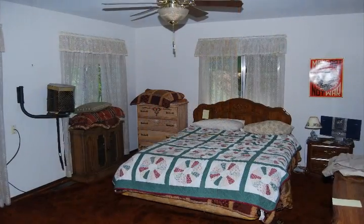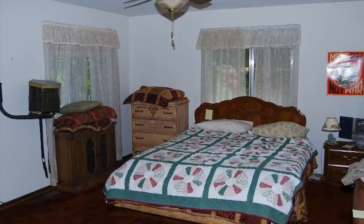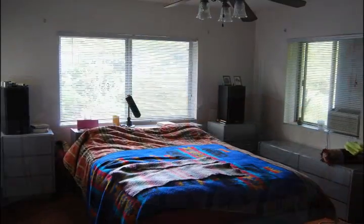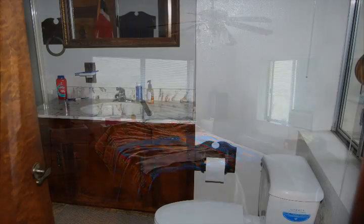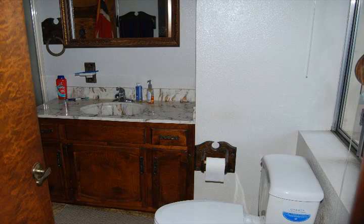Here's the hall bath. This is bedroom 2. It's about 15 by 12.5. Here's the master bedroom. It's about 14.5 by 12.5. Here's the master bathroom. There's also a shower that you can't see in the photo.